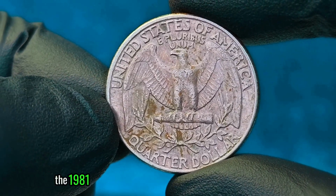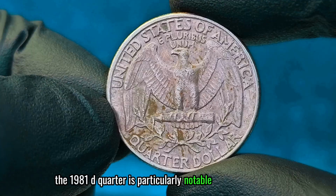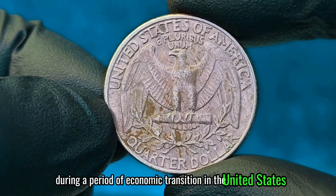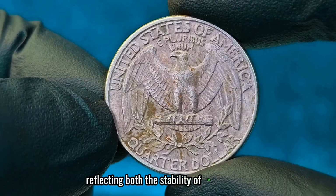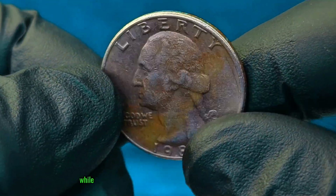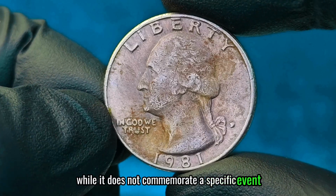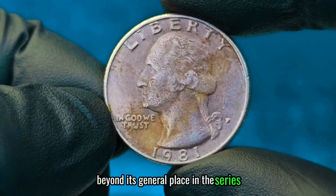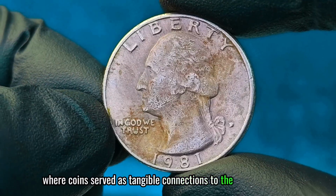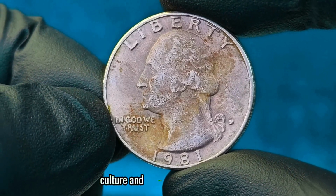The 1981 D quarter is particularly notable for its production during a period of economic transition in the United States, reflecting both the stability of U.S. currency and the enduring respect for national icons. While it does not commemorate a specific event beyond its general place in the series, it represents an era where coins served as tangible connections to the nation's history, culture, and artistry.